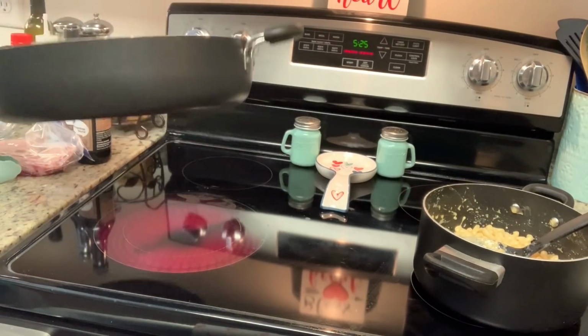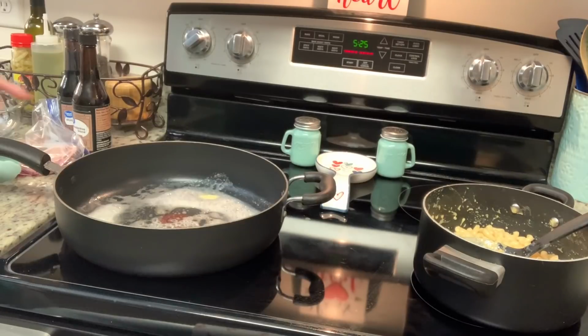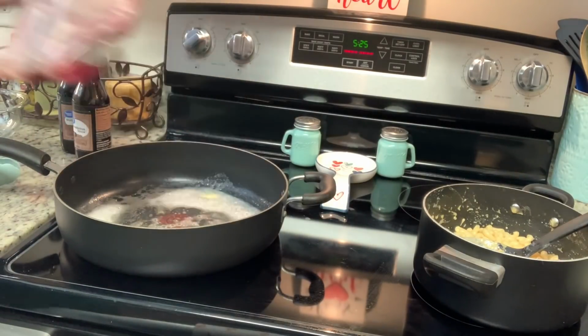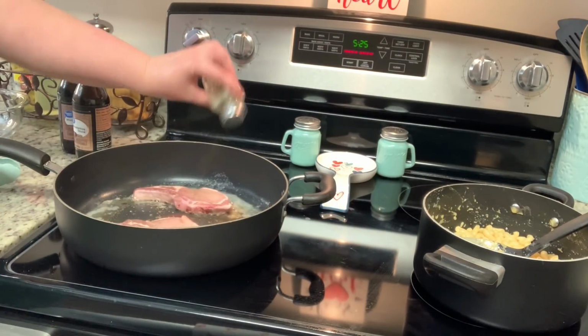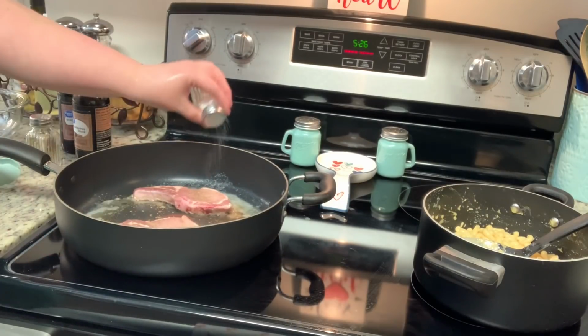Now for the pork chops, I've got a little bit of oil and a small pat of butter in this skillet. It's over about medium-high heat. I'm going to add in my pork chops. I just seasoned them with some salt and pepper. I kept it simple. You can use whatever seasonings you prefer.